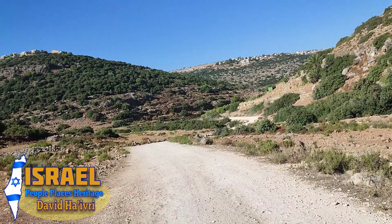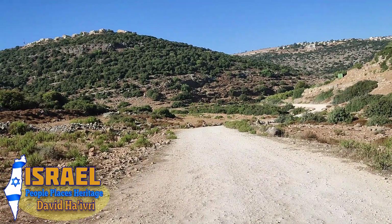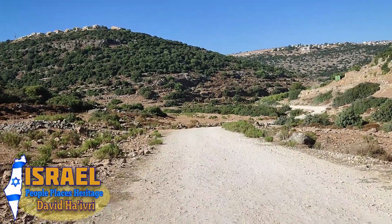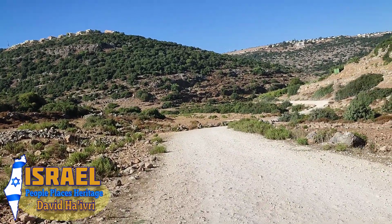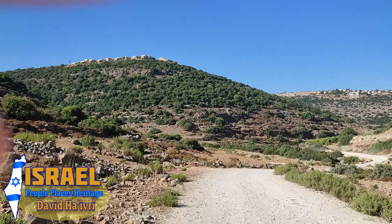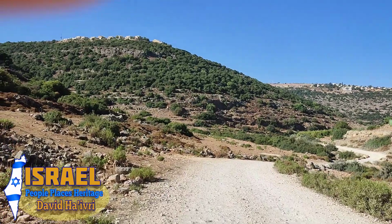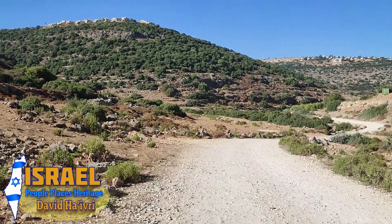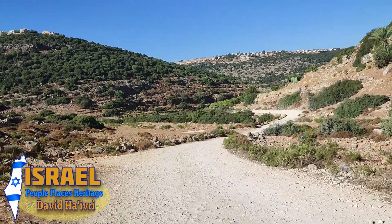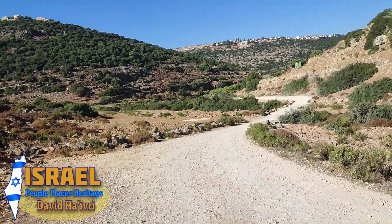Now, as we're walking through this beautiful nature reserve, and we're seeing the scenery that is unique and outstanding in the Shomron region, it preserves the ancient bushy scenery of the land as it was in the time of the tribes of Israel, when the tribes of Israel entered the land. And that too, we can see in the Bible. And I'm going to show you how we can learn more about this.